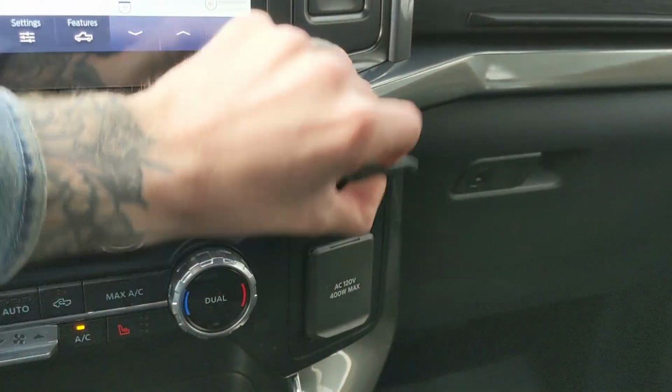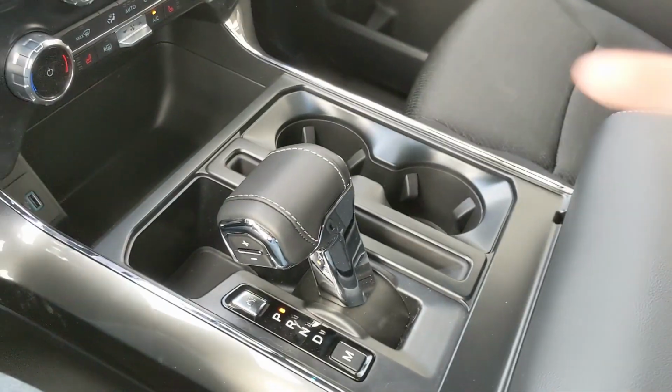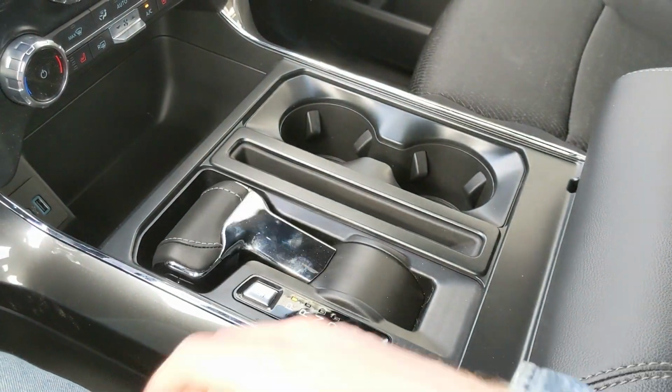Moving on to the right, you have a 12-volt and 120-volt power outlet. Down below you have this bin with a USB and USB-C, and then you've got your main shifter with select shift on the side, so you can manually shift through your gears and can be collapsed out of the way for some more open space.